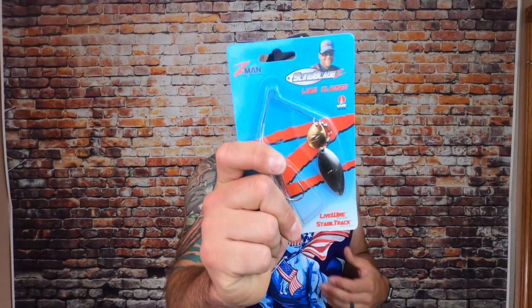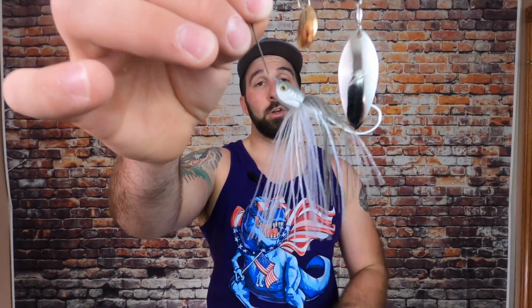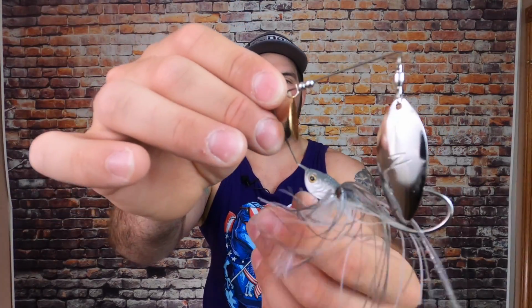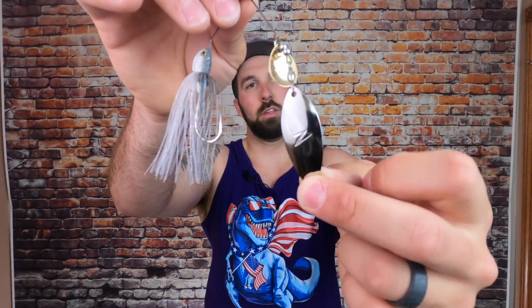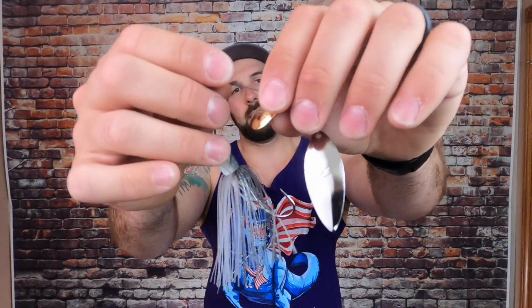Next over to Monster Bass. So sticking with the Z-Man, we've actually got a Sling Blades spinnerbait. And I'll tell you this right now, this is one of my favorite spinnerbaits. I absolutely love the Z-Man spinnerbaits. I think they're fantastic. So right here, we've got what is called a Clearwater Shad color, but it's sort of that white, silver, and gray on top. Got a big silver willow leaf blade off the back, and then a gold Colorado blade up front.